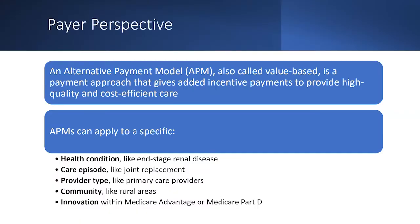Let's look at what that means from a payer perspective. Payers use alternative payment models, which they call value-based, as a payment approach that gives added incentive payments to provide high-value and cost-efficient care. Right now, 40% of payments are tied to alternative payment models based on an LAN survey in 2020. And as we move forward, we're going to be seeing more of that.